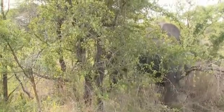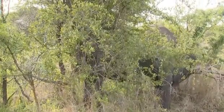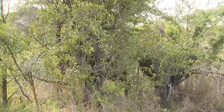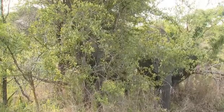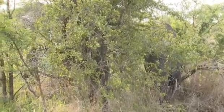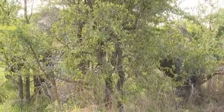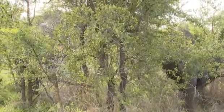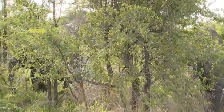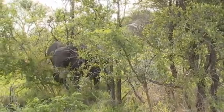It's incredible how many elephants are around us, but at a glance you can't really count them too easily. The bushes are quite thick here, so they disappear incredibly easily in this vegetation, which is something to take heed of in case you are ever walking in the bush. An animal as big as an elephant can somehow manage to disappear in this vegetation.